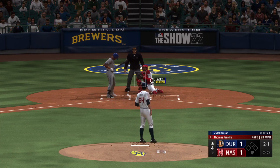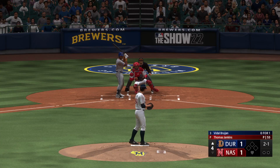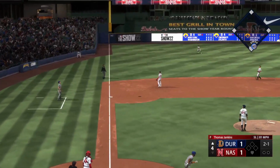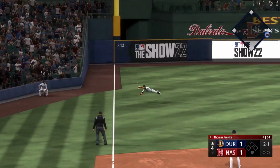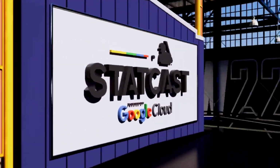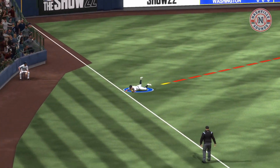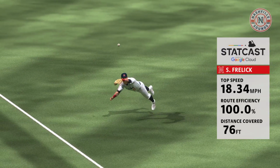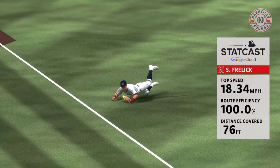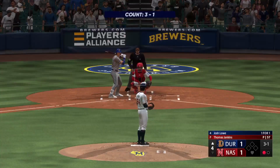And the next pitch is way outside. Kicks and deals. In the air, left side. Frehlich makes his way towards it, dives and makes the catch. And wow, what a great diving catch. Statcast says that was a near-perfect route, and it had to be. That's just a big part of his game. This guy's instincts just seem to always put him in a position to make special plays. And right there, he's done it again.